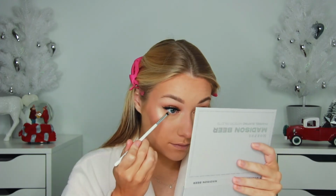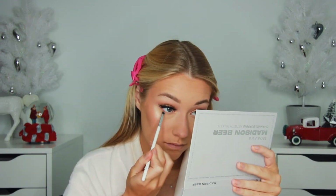So in order to finish up my eyes, I'm going to do the same brown that I did on my lid, and I'm going to apply that on my lower lash line. Then I'm going back in with the eyeliner, and I'm going to do the little fox eye look. So then once I have that little fox eye on the inner corner, I'm going to apply lower lash mascara, and I'm going to apply it really heavily so that it's bold and my lower lashes are there.